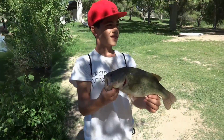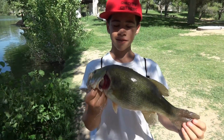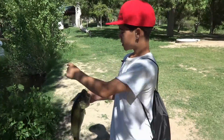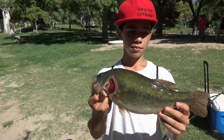What size fish you caught that? I caught him on the jig. Oh, on the jig? Yeah. So we came out here for bluegill, and I just saw this big bass just jumping for flies and stuff down there. So I threw on my jig, and I just dipped it right by him and caught him.